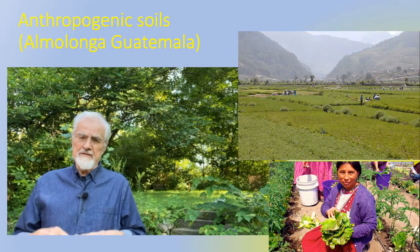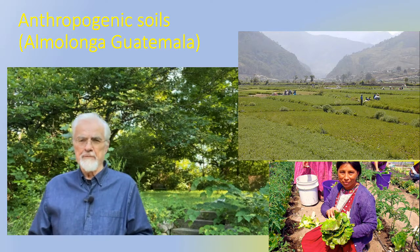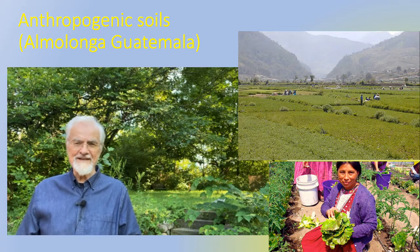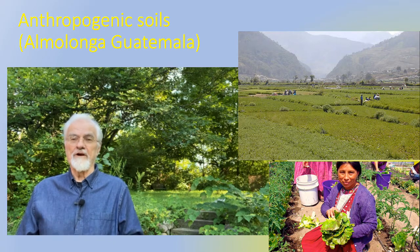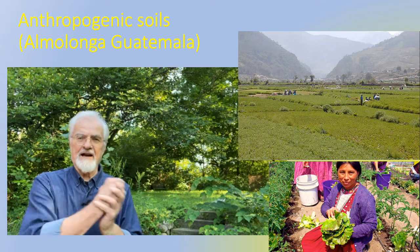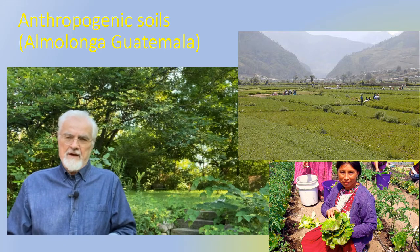Here's the second example of an anthropogenic soil. This is the Almolonga Valley in Guatemala. There's very intensive vegetable production that goes on here. Here you see a woman with a giant carrot. It's a pretty impressive carrot, I guess. And here's a typical traditional way of irrigating. Just with a paddle, you pull water out of the canals that extend throughout the valley. It's a fairly intensive management system.